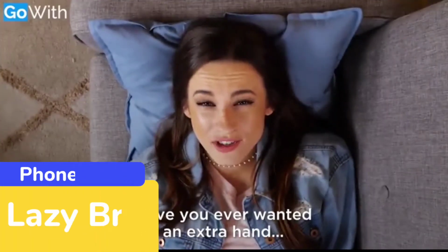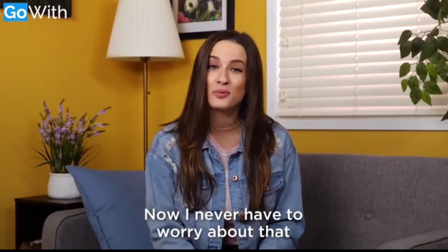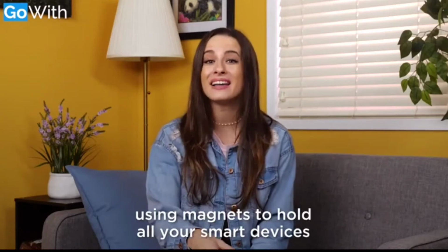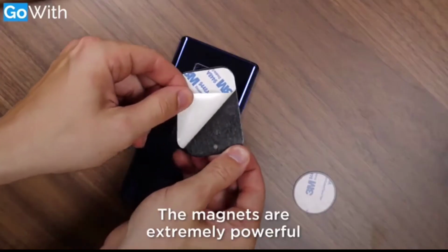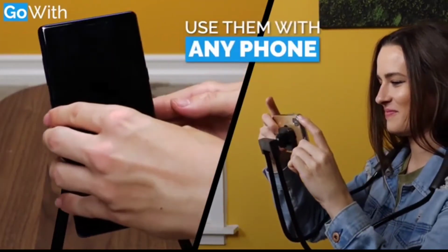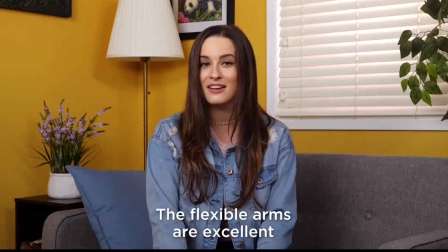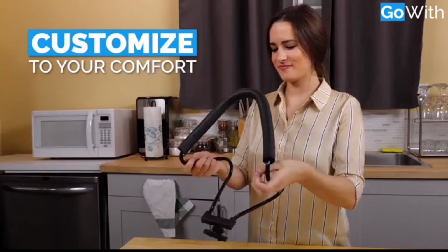Have you ever wanted an extra hand, especially when it comes to holding your phone? Now I never have to worry about that because I have the Lazy Bracket. It literally defines hands-free, using magnets to hold all your smart devices and propping them for you. The magnets are extremely powerful and super easy to apply. You can use them with any phone, regardless of its model, and you can even use it on tablets. The flexible arms are excellent for adjusting in any way you want, so you can really customize to your comfort.